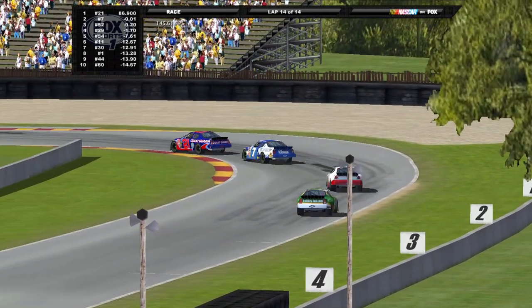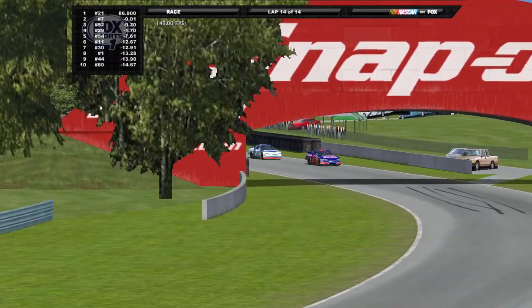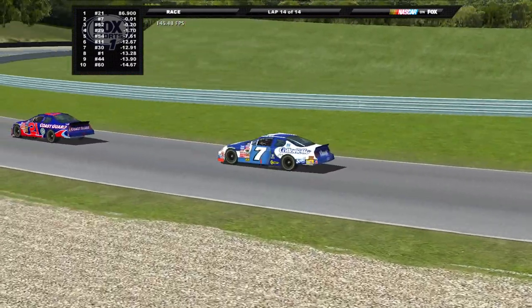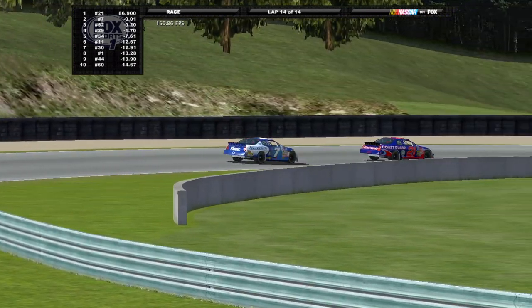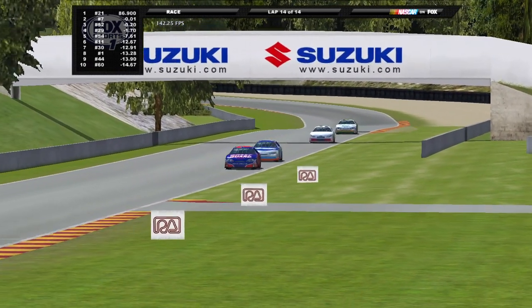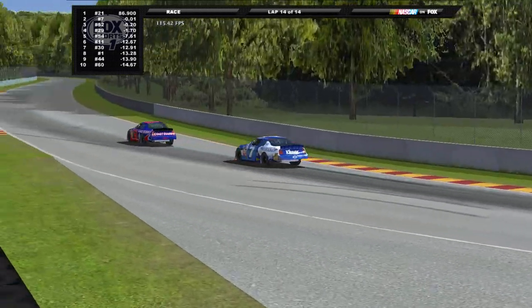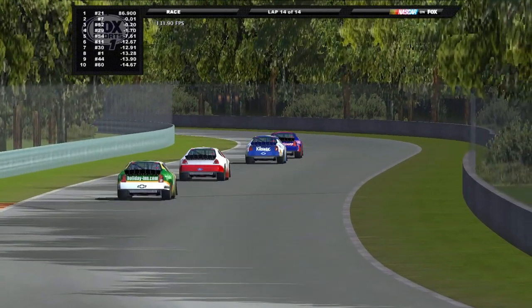Into the 90-degree left-hander. Now heading down into the carousel. Whoever gets a run out of this carousel, it might be their race. Randy LaJoie needs to hope to get a great exit here, and then needs to get a good exit into this quick right heading into the kink. And he might be all set. No, couldn't quite get anything out of that.